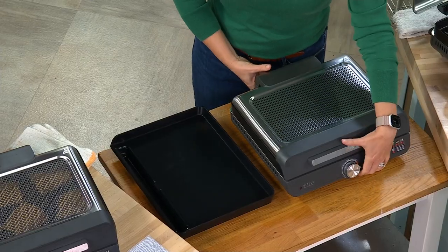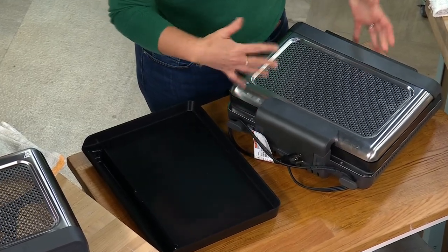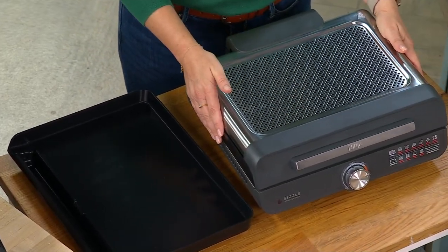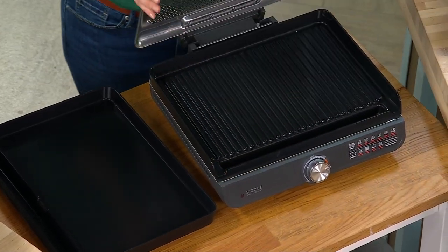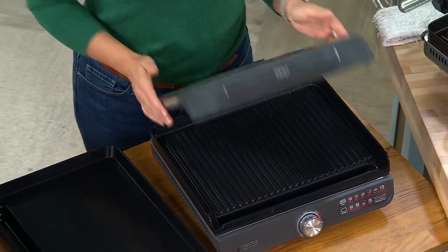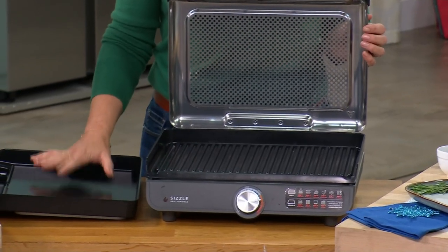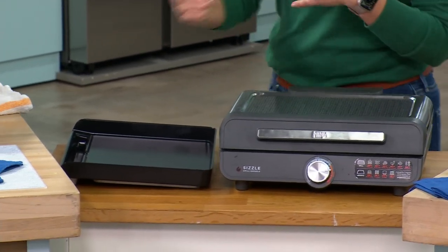There's even a cord keeper here on the back. I love how portable and lightweight this is, and how countertop friendly it is as well. We really did think of everything at Ninja. We heard you. You always want your countertop space back, but you love cooking on your Ninja. So we're giving you something really countertop friendly for your indoor grilling and indoor griddling. You get both of these plates. The grill for those perfect char marks at 500 degrees for your steaks, and the griddle when you want that flat top cooking surface for your bacon, your eggs, all of those delicious things where we want that really flat surface.